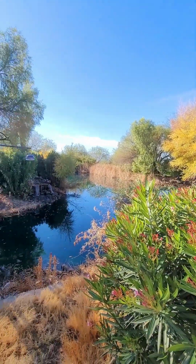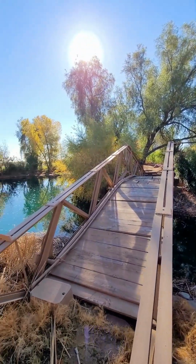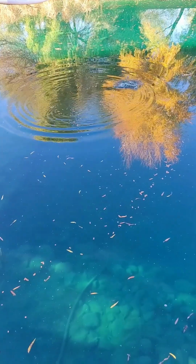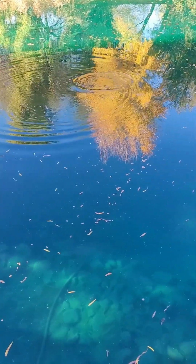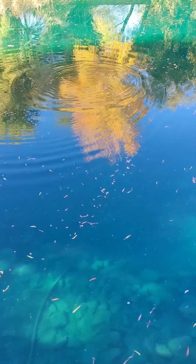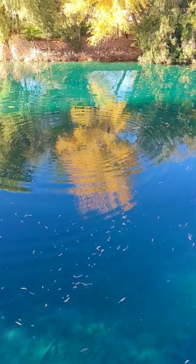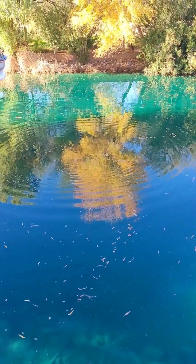And this, to the left, is the bridge that leads to that private island. I know it's not a big island, but still it's cool, especially in the middle of the desert. This lake here is stocked with catfish and bass, and here's a shot of some of them jumping right now.